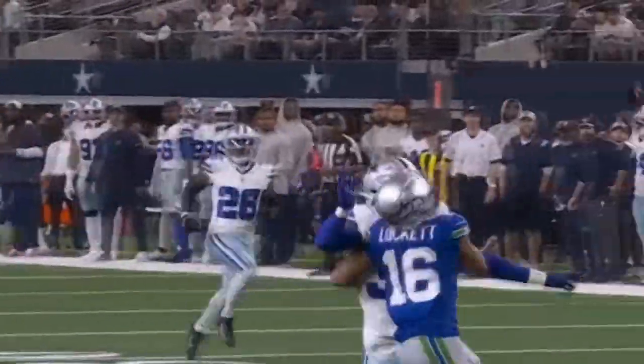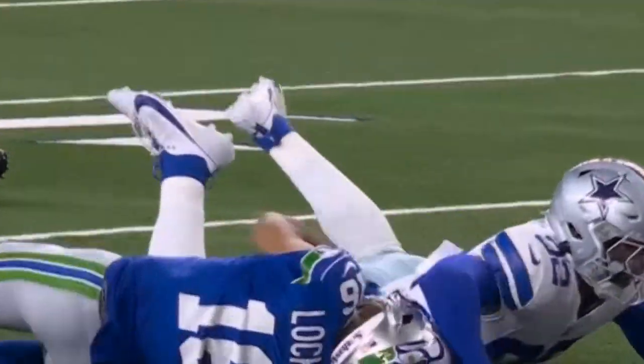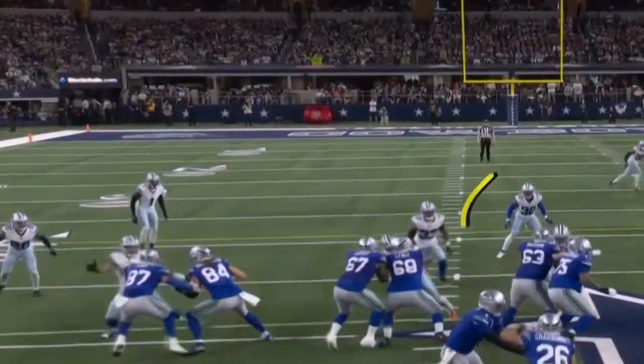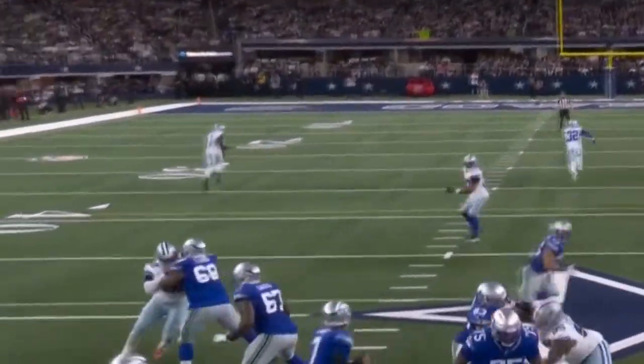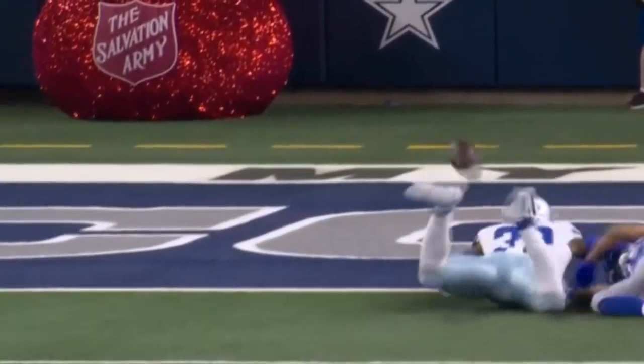This is the penalty. Never locates the football. Lockett doing his best work to try to get back to it. Obvious interference, but watch why Evans got in trouble. Eyes in the backfield off the play action. It gives Lockett a chance to sneak behind him with his speed. No chance with Evans slow at the line of scrimmage to get back in coverage.